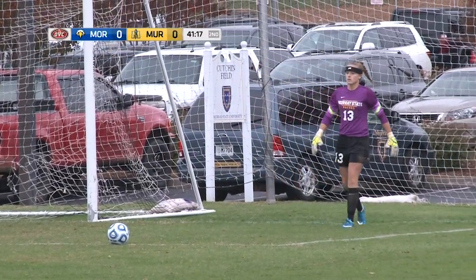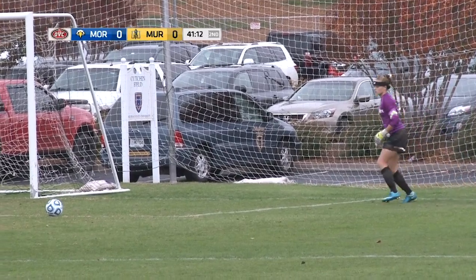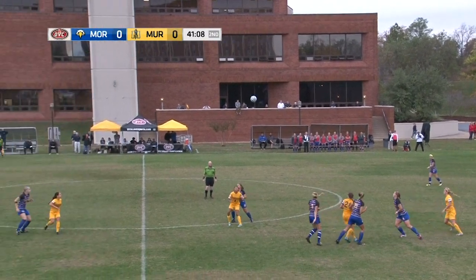Morehead's just got to be careful. They can't leave space behind them. As soon as somebody turns, they need to drop up or hold their half sideline high and tight. If you give her space to run into, she's gone. They'll send it down the field.